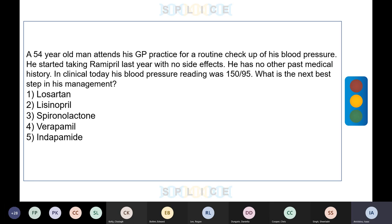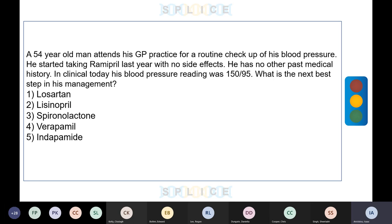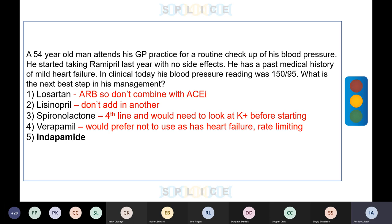Okay, interesting. So I've just realized I've made a mistake with this question, so apologies. In the stem, I changed it so he had heart failure, so I can understand why people put verapamil. My apologies there. But basically, the correct answer to this question is that you introduce indapamide alongside ramipril.